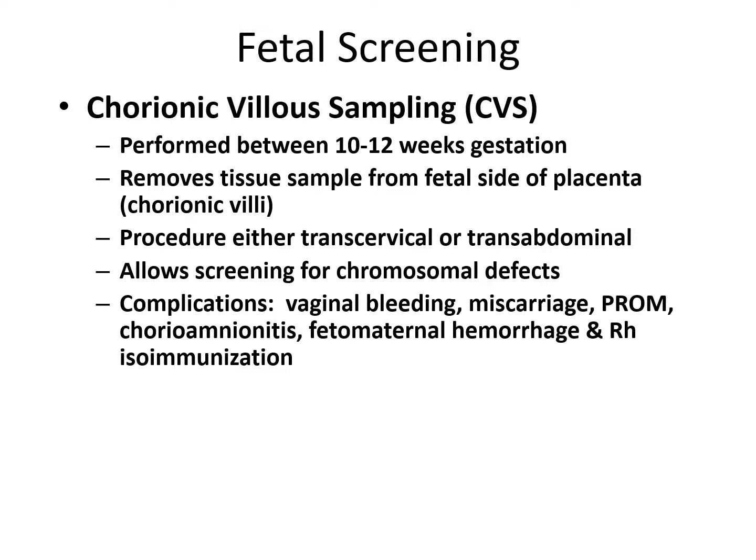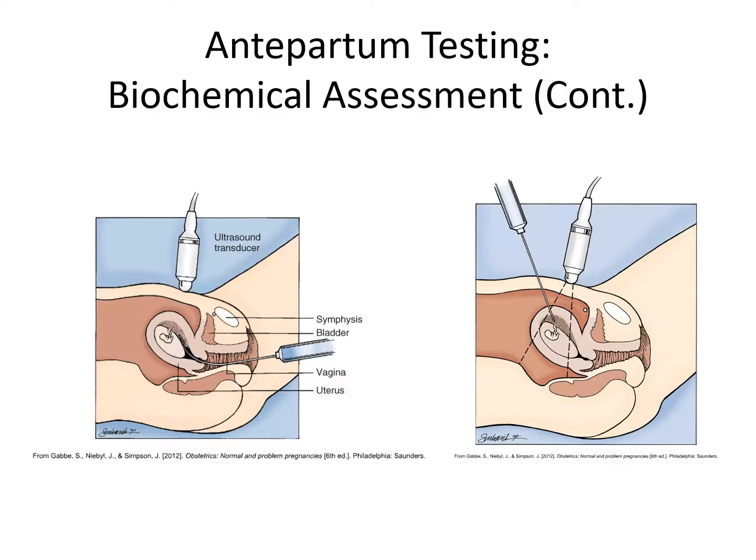To perform CVS testing, the physician will take a 20 cc syringe and a spinal needle, which is about 4 to 5 inches in length. They will go ahead and identify the specific location in the placenta that they're going to withdraw from, and by ultrasound guidance, watch the needle puncture through the amniotic sac, and then identify that specific area of the chorionic villus to then send to the lab. The CVS, you see that you are guided by an ultrasound both transvaginally and transabdominally.